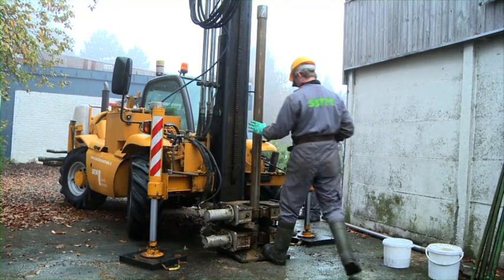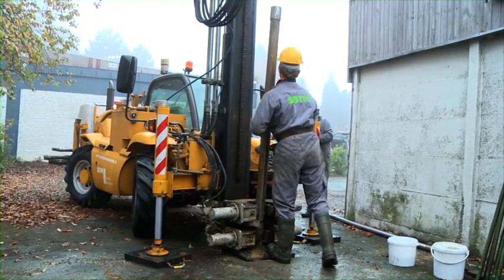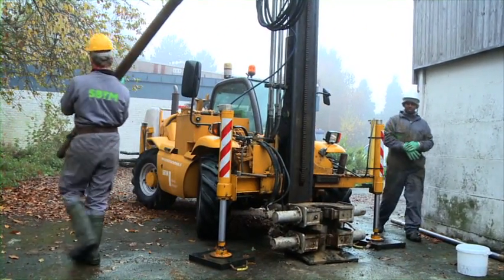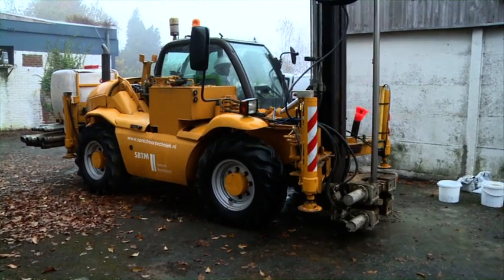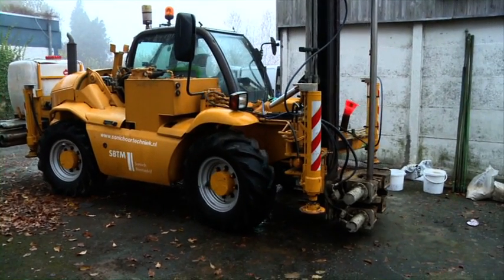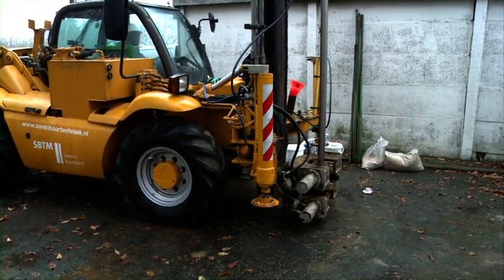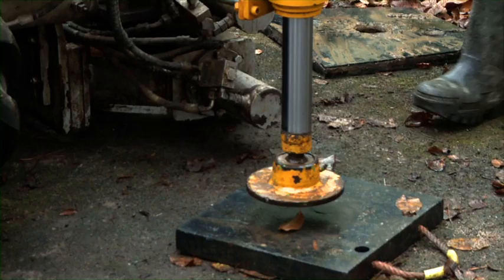Sonic drilling is a drill technique that uses high-frequency vibrations between 50 and 120 Hz to drive the drill bit into the ground. The vibrations fluidize the soil particulates in the vicinity of the drill bit. The soil particulates are literally pushed aside by the drill bit.